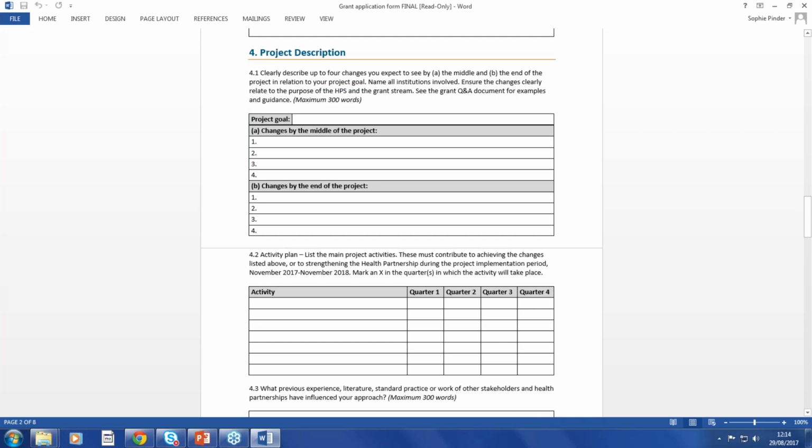So section 4, the project description. Those of you who are familiar with applying for HPS funding will see that we're no longer asking you to complete a full project plan with outputs, outcomes, indicators, targets at application stage. Here, where it's a little bit more flexible, we're asking you to describe the changes that you expect to see as a result of your project at different stages. So by the middle of your project, the 6-month mark, and also by the end of your project. You have some really good examples in the Q&A document once again.